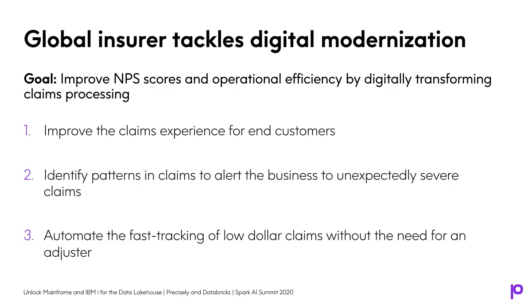Now, this is a customer story around a global insurer with the goal of digital modernization. Now, they had a top-down initiative to improve their NPS scores, improve their operational efficiency by digitally transforming their claims processing. Much of this claims processing runs on the mainframe, or ran on the mainframe at the time, and they wanted to take that and modernize it with a couple key outcomes in mind.